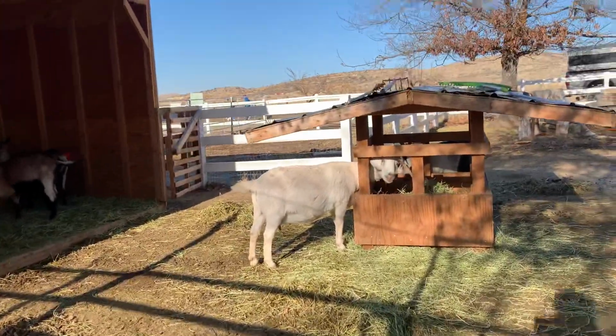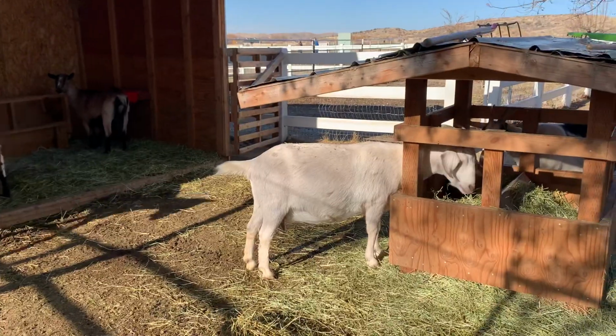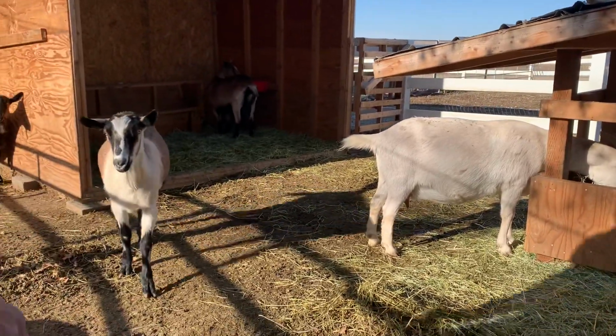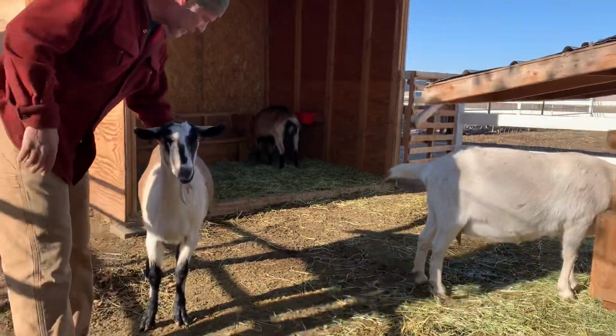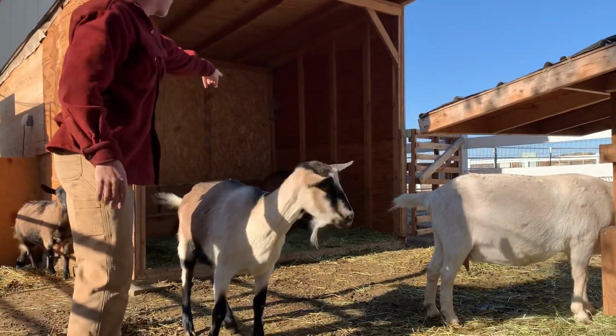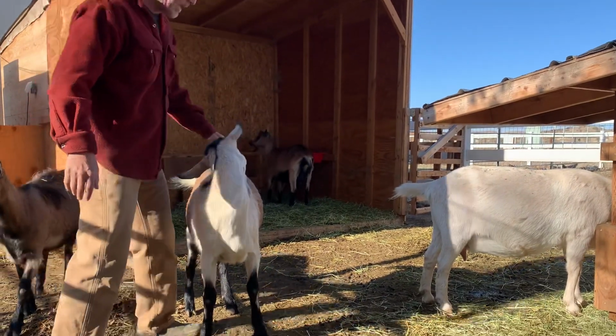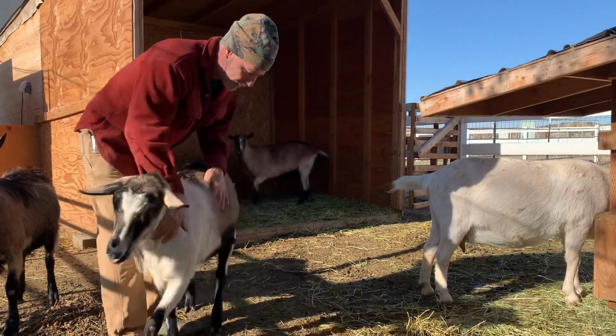And as far as the girls go, they're all pregnant. So all our girls are pregnant. This is Glitter. She's out of that Alpine Genetics that Timber's out of and Dingle's out of. So is Switch, and Switch is freaking huge. I mean, these does, by the way, are humongous.